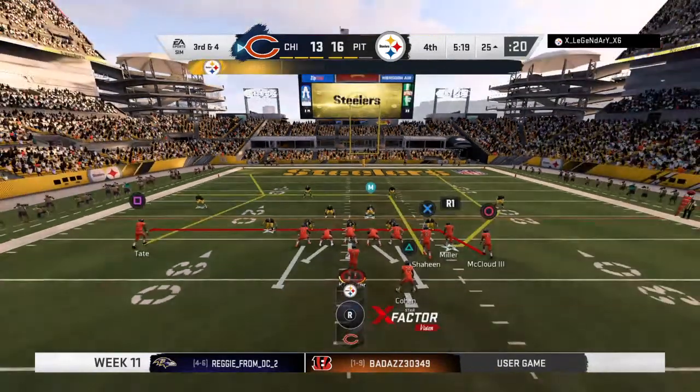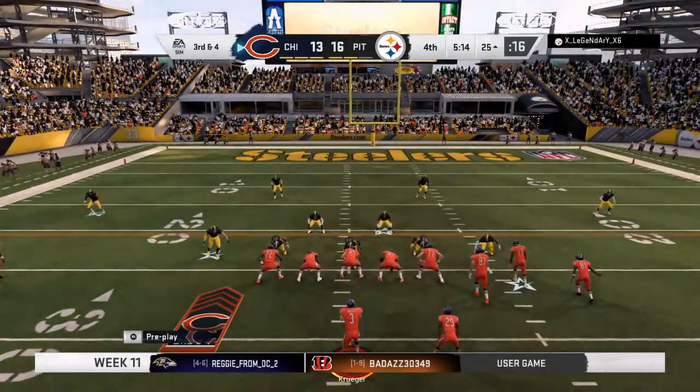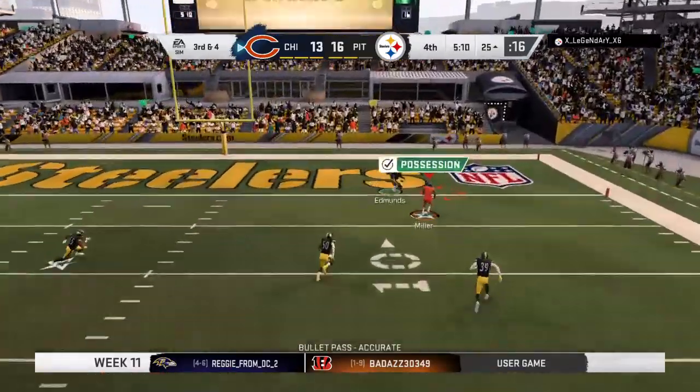One thing I think that's safe to say defensively, the tackling's been really good. And because of that, it's been very, very hard for them to move the ball because you're not getting the benefits of run after catch or tackle.